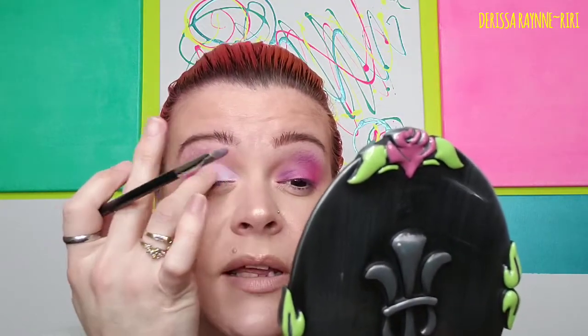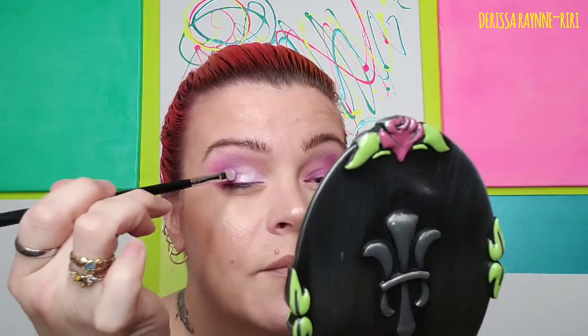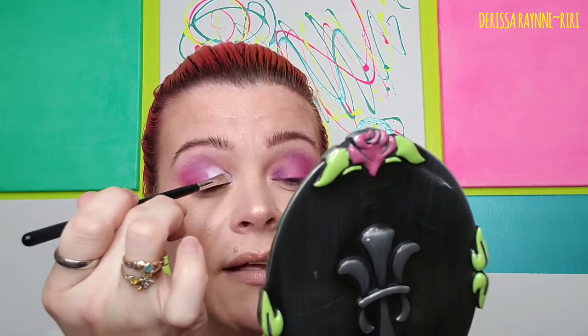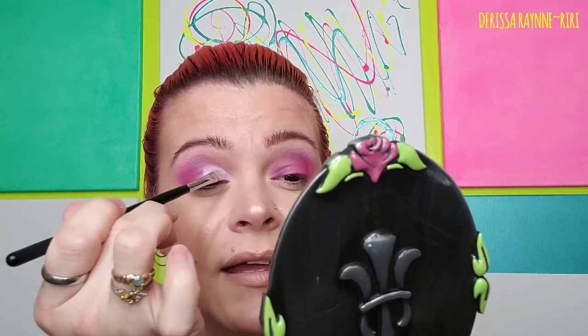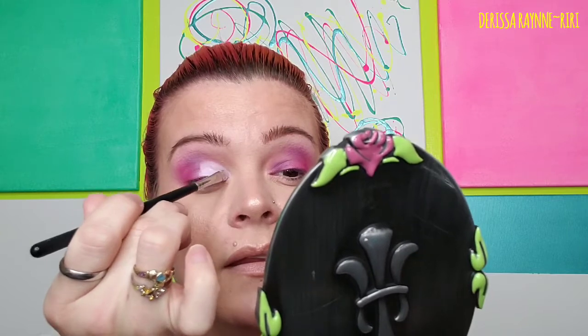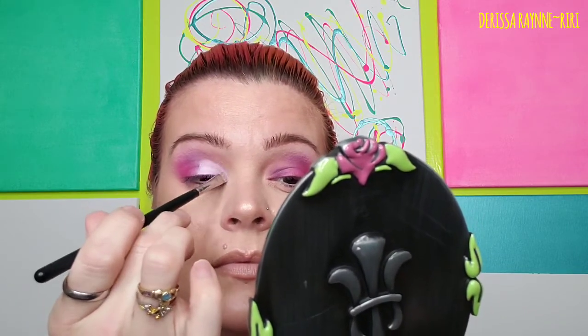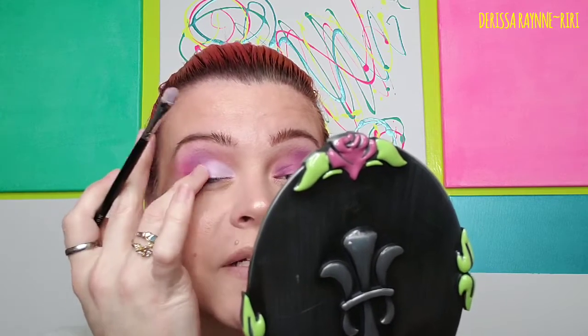So again, I'm just coming over just a little bit. I want to just have a place on my lid to set the Seychelles down. And you can go back over this with an actual white shadow if you wanted to, or a base shadow, but I like to keep this kind of tacky. And just press it out with my fingers, and then I'm actually going to go into Seychelles with my finger.